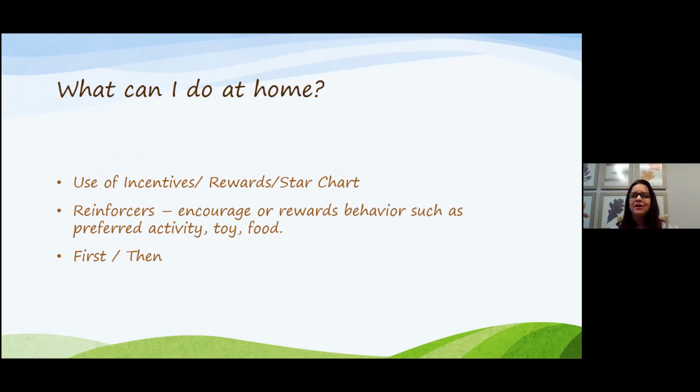Other things you can do at home is the use of those incentive charts, reward charts, star charts. Again, you're going to use reinforcers, and that's just what a child chooses as a preferred activity. Sometimes it's food, sometimes it's a toy, sometimes it's an activity, or you can use the first-then. So you might have two pictures of first jump and then sit in a chair, something like that.